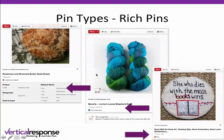This is the product pins, and this gives information about what the product is, how much it costs, and it says that it's in stock. So it tells you where you can buy it, what the product is, and how much it's going to cost. That's what the product rich pins tell you. Here's another example. This one is from Etsy. It's in stock, it's $27, and it tells you what it is.